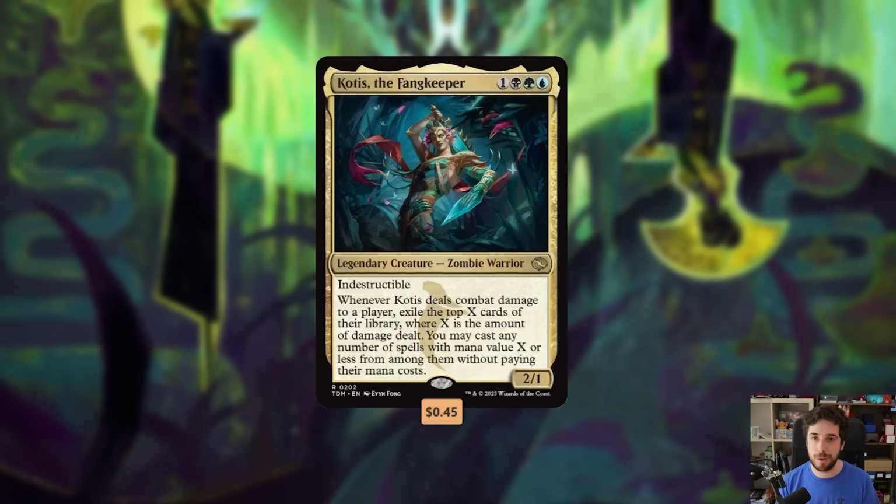Another nice thing about Kotis too is it's indestructible, so it has some built-in protection. It starts as a 2/1 and it has no evasion whatsoever, so you have to work to pump it up to make it lethal. But coming with baseline indestructible is so good, and the card advantage and mana advantage potential is out of this world.